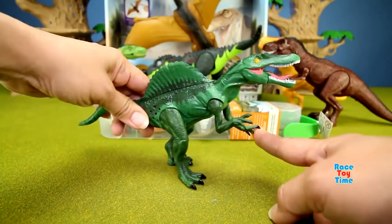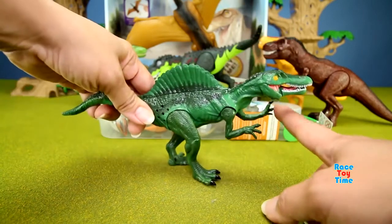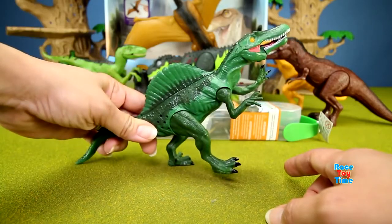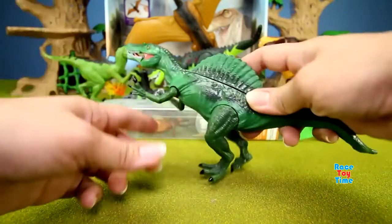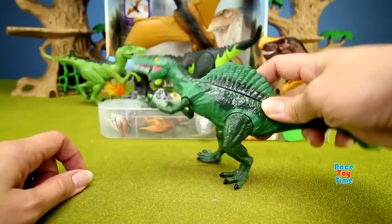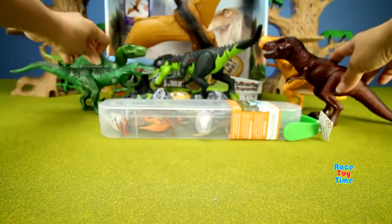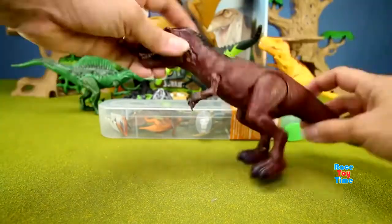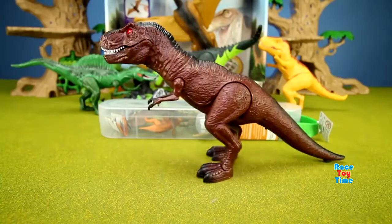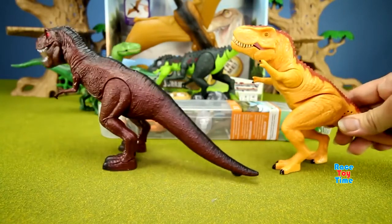Here's the Spinosaurus. Here's a brown T-Rex. Here's an orange T-Rex.